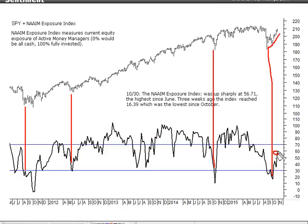We're at 56.71 this week. That's the highest since June. Not a useful number, it's just the way the markets come back, or the way the numbers come back pretty quickly. Just found with this indicator it's these numbers below 30 which are most important and useful.